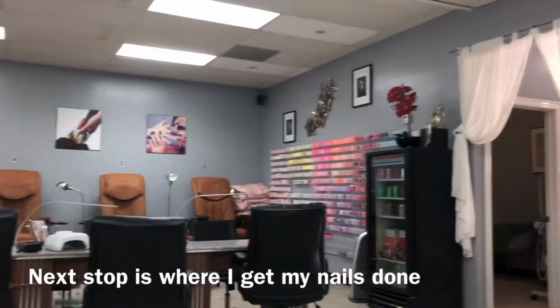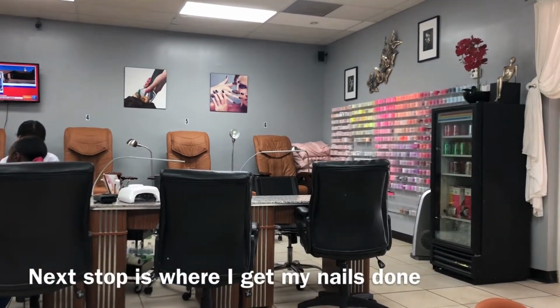So this is the view from the inside where I usually get my shellac nail polish.